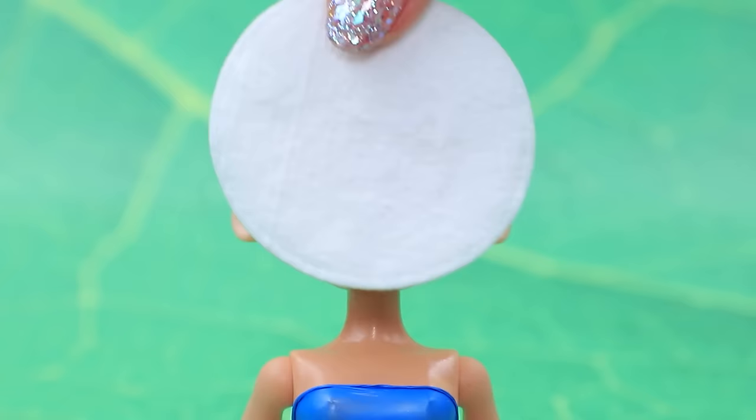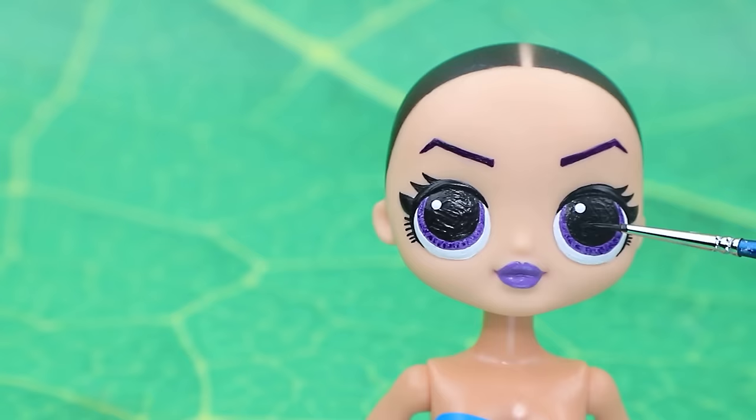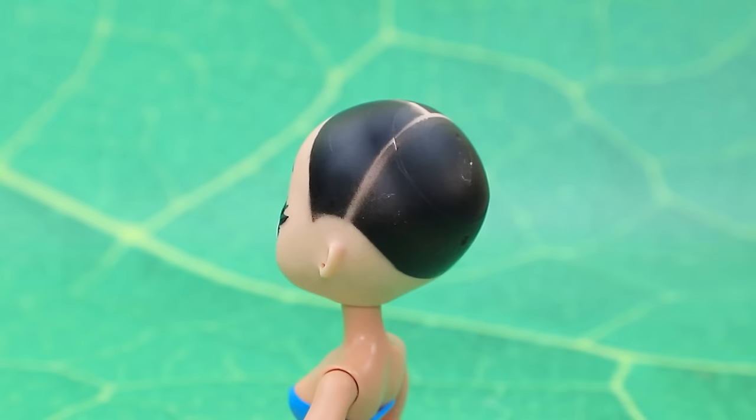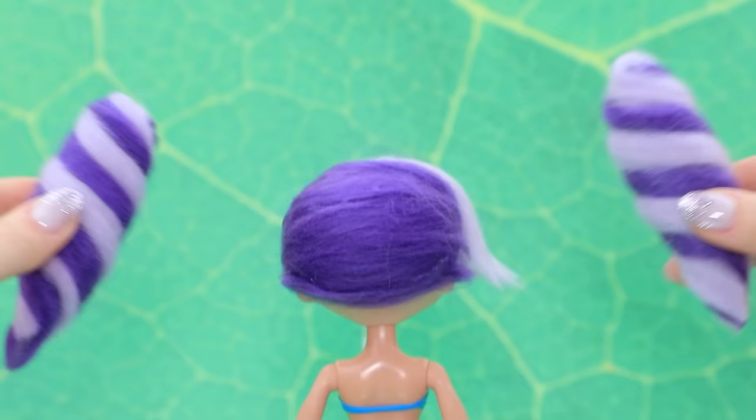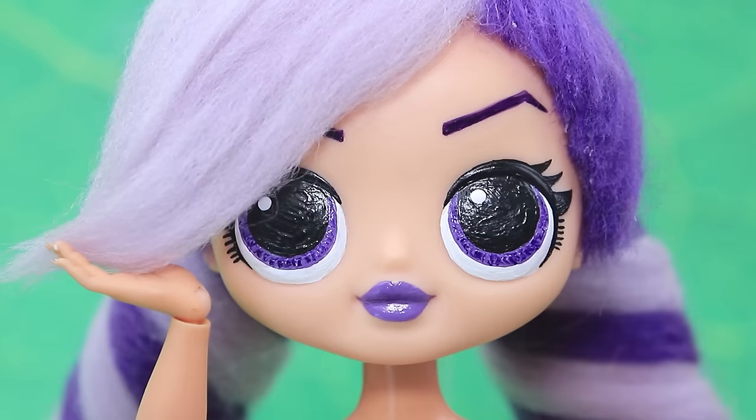Remove the old makeup. Makeup is in lilac shades. Make hair out of two shades of wool. Twisty ponytails appeared. Not inviting stormy weather was a mistake. Get some fabric. Make a pair of pant legs.